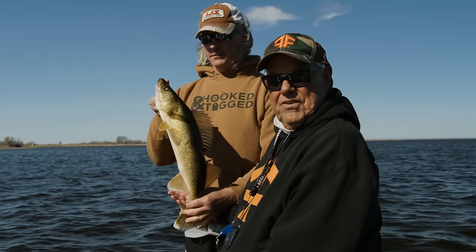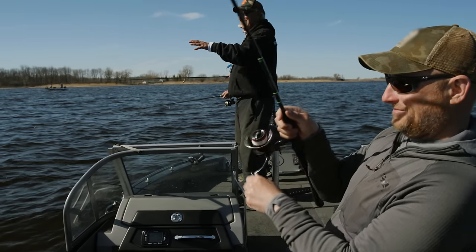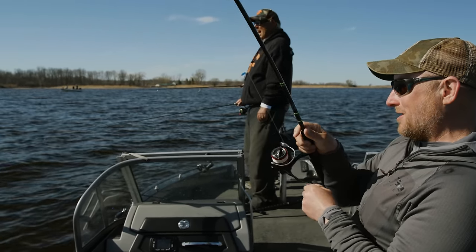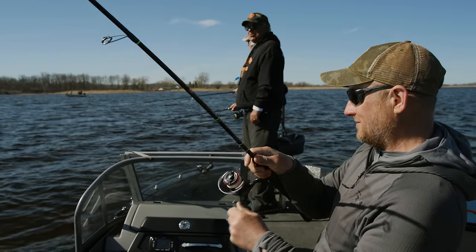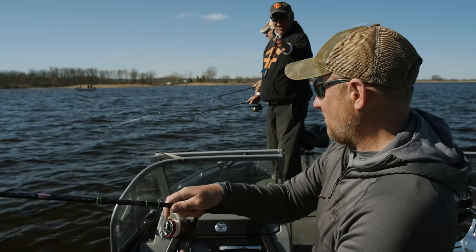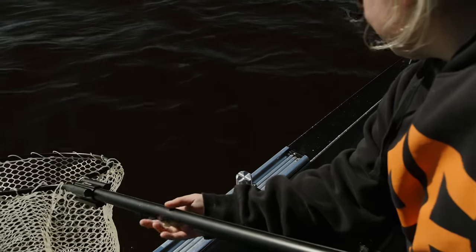What do you think we've got, about 12, 15? Yeah, somewhere around there. Actually, when they're in this shallow water, they come up on top. They don't have anywhere else to go. They come splashing up right away. Folks, this is amazing. This is the shallowest I've ever fished for walleyes, except for last year. There's a bunch of fish in like 2.5 feet of water here.